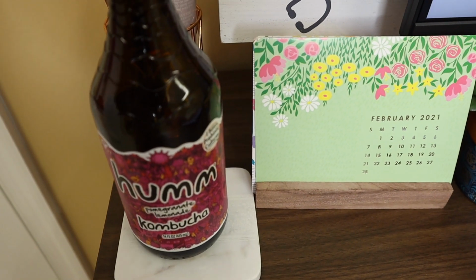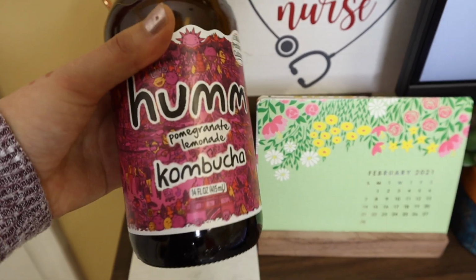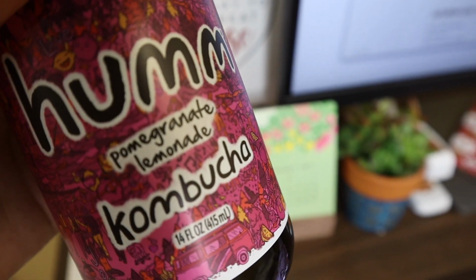I usually like having some kind of drink with me while I'm working, so this is what I'm drinking right now. I love kombucha, and this is the Hum kombucha. It's pomegranate and lemonade. I got a pack of these marble coasters for all of my drinks to sit on. I think I got this from TJ Maxx, and I don't know if you guys can see, but it kind of has a little lace pattern to it, which is really nice.